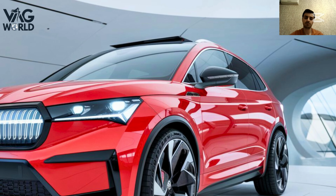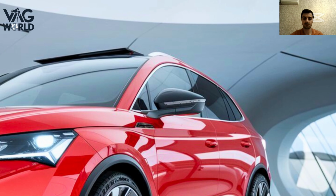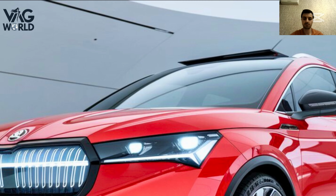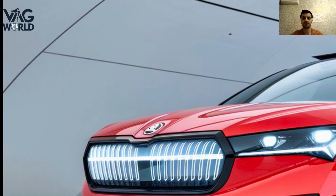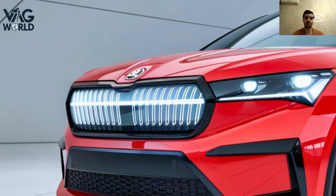Perfect for road trips or daily commutes. The new Skoda Karoq is expected to hit the roads in mid-2025, with pre-orders opening early in the year. As for the price, it's estimated to start around $27,000, making it an outstanding value for a feature-packed SUV.